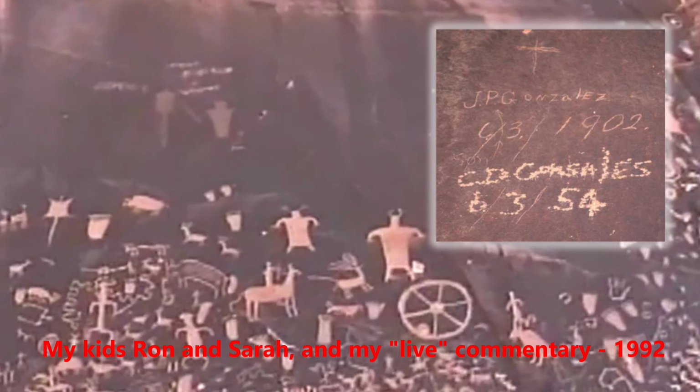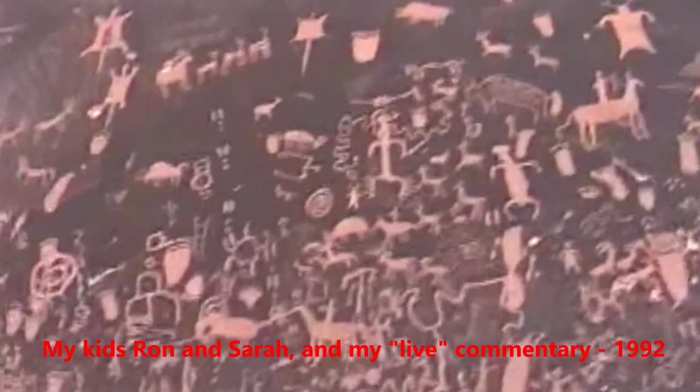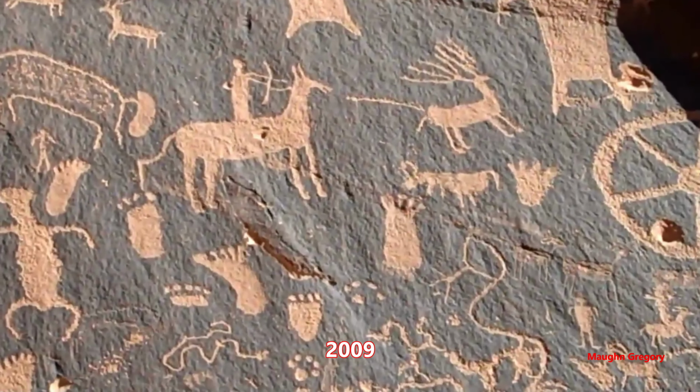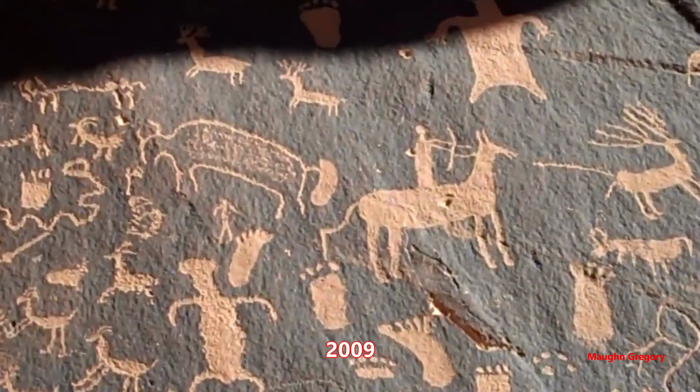1902. Where's that? J.P. Gonzalez, 6'3", 1902. So let's take a look at some of the more details. Now you can see obviously a newer petroglyph there where they're hunting on horseback.